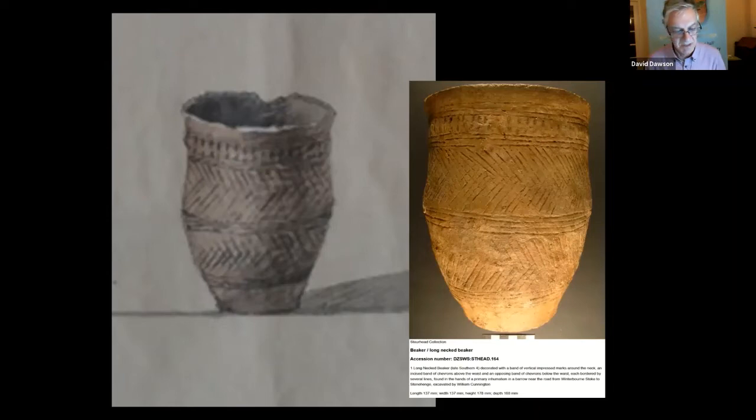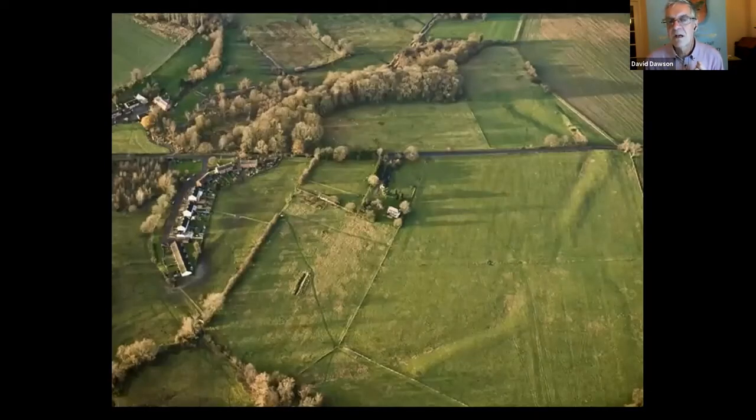objects in museum collections. Now, the last thing I want to show you relates to Marden Henge. So I'm just going to talk a little bit about Marden, because some of you will be very familiar with it, some of you perhaps slightly less so.